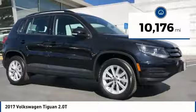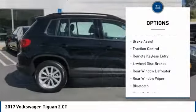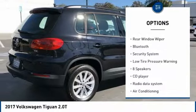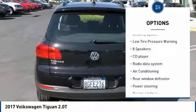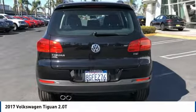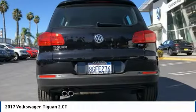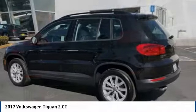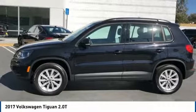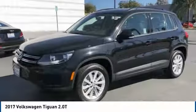Here are some of this vehicle's great options: electronic stability control, brake assist, traction control, remote keyless entry, four-wheel disc brakes, rear window defroster, rear window wiper, Bluetooth, security system, low tire pressure warning. If affordable style and reliability are what you're looking for, this vehicle couldn't be more perfect. Drive it today.